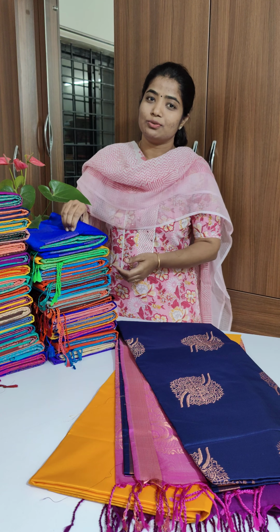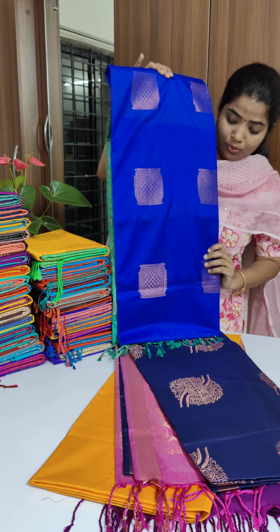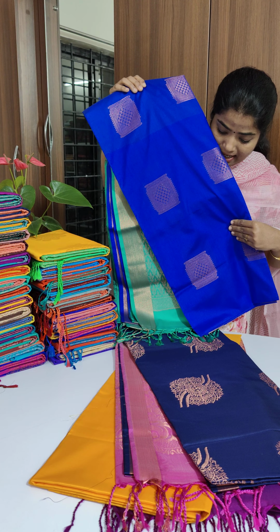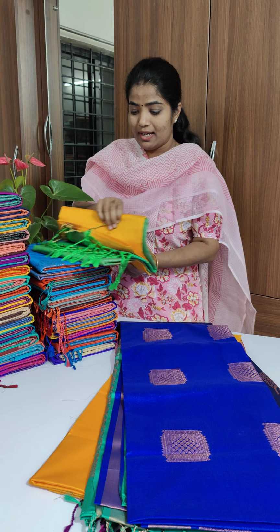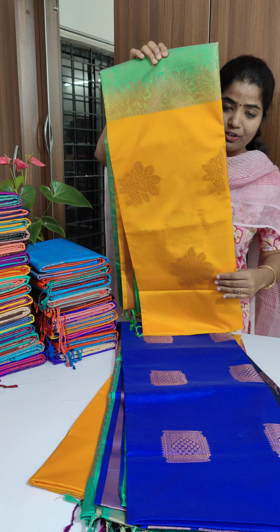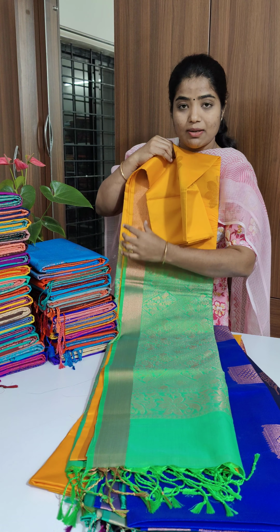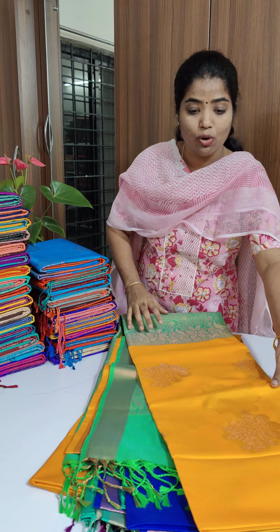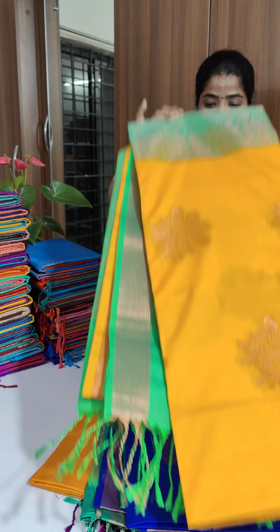All these prices are ₹2,500. And this is blue and sea green color. It comes like this. And a lovely mango yellow color with a very different combo of green. See, this is green and it comes with a border, a full border throughout the saree. It carries on both sides of the saree. See, this is how it looks.